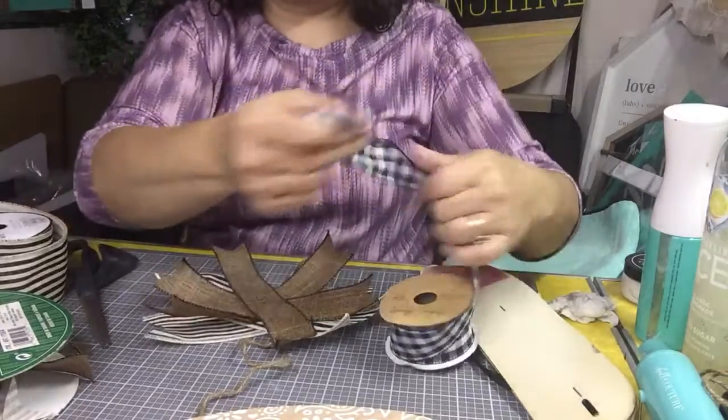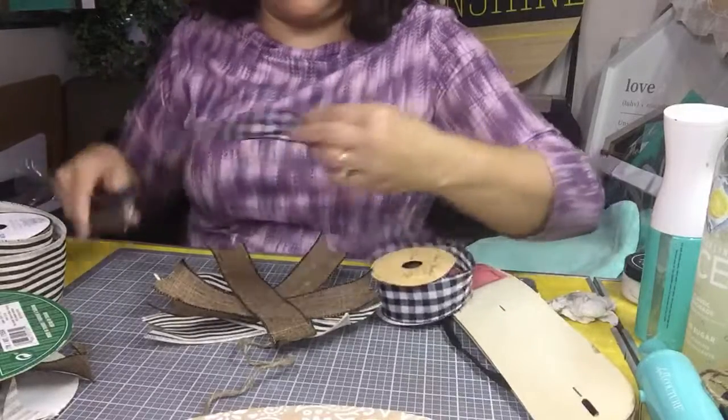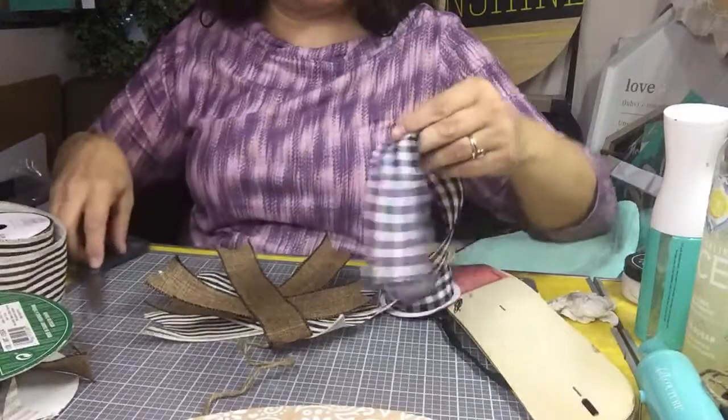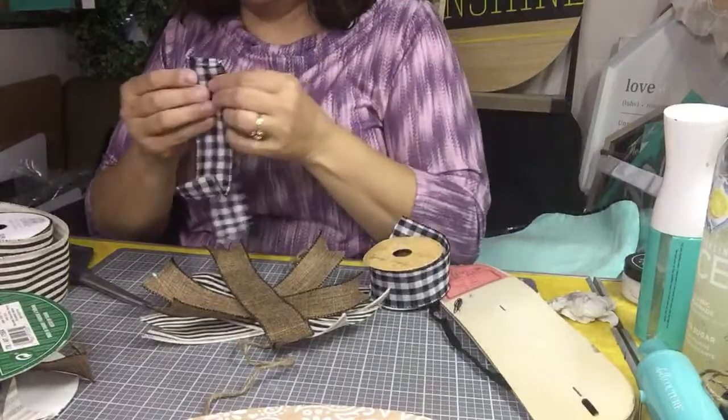All right, get a couple of these on here. Maybe a little bit shorter. Maybe not. That one was folded over, so I didn't notice it. Get those.